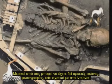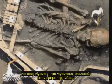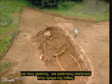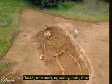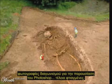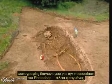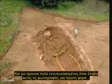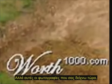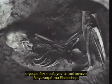Some of you might have watched several photos on the internet of giant skeletons found in the desert, in India, in China and other places. Most of those photos were competition photos to present Photoshop, perfectly done. I also was quite impressed when I received one of those photos for the first time, but the photos I'm showing you now are definitely not coming out of a Photoshop competition.